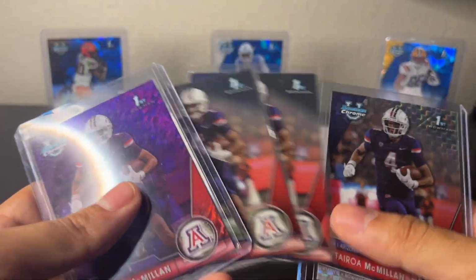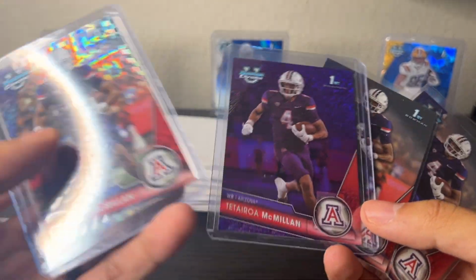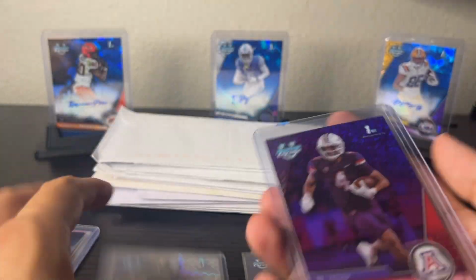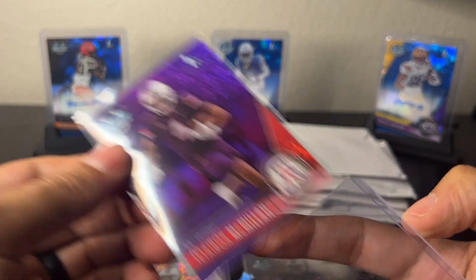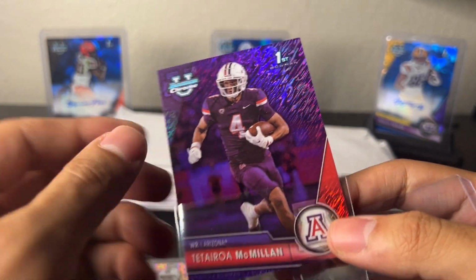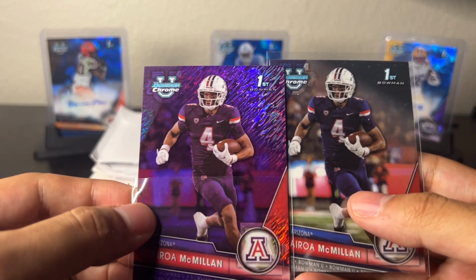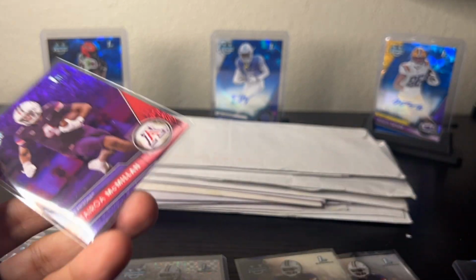I think the X Factor, if you look at like Marvin Harrison, those were doing like 15 to 20. The shimmer is not super desirable. This color looks so off. Is this the top loader with the penny sleeve? This looks insane. This does not look correct. Like, his whole body is purple. That's weird. I don't like that, but whatever.